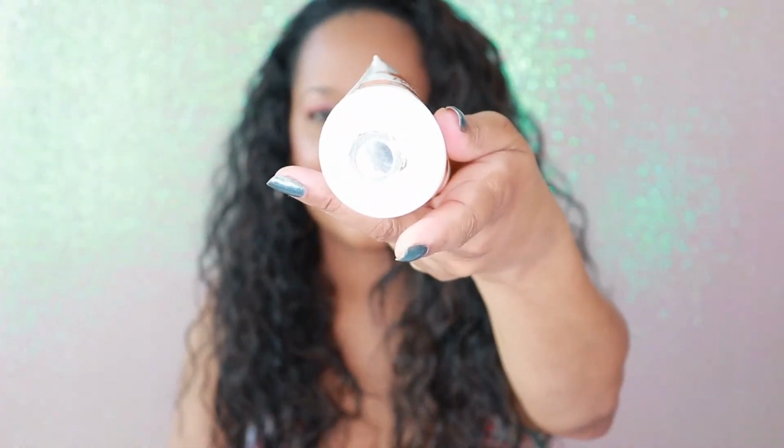Let's go ahead and smell it. Oh, it does have a safety seal on it, guys. Okay, so this just smells really kind of clean to me. It smells like you would expect a face wash to smell, if that makes any kind of sense. I'm looking forward to trying this when I run out of the face wash that I'm currently using. And this is full size, and the retail value of this face wash is $6.99.